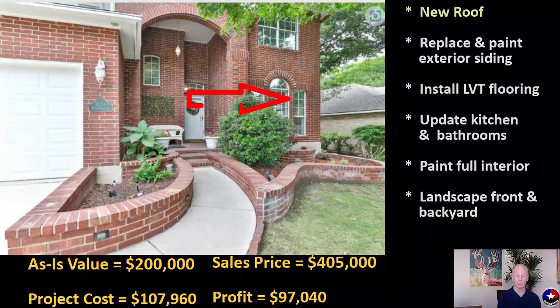So they replaced the roof, the siding, painting, all the flooring, updated the kitchen and the bathrooms, full interior painting, full back and front yard landscaping. Did a great job. Clients were absolutely pleased, as you can imagine, and pocketed almost $100,000 just from using Curbio services.